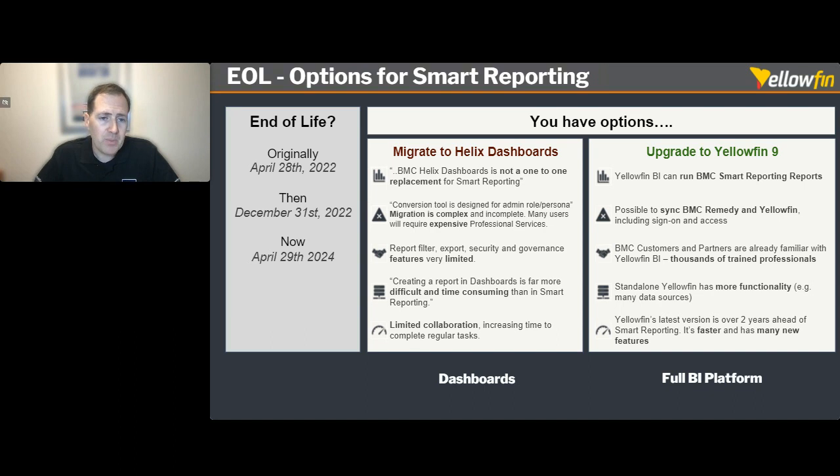A lot of the export options are basically just providing out the SQL that's being used for a report, and you have to rebuild a lot of stuff from scratch. A number of options around filters and exports and the whole security, and especially around the data governance, is lacking in terms of the coverage that a full BI product like Yellowfin can provide.